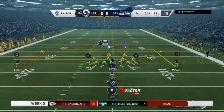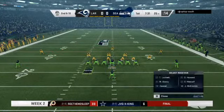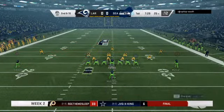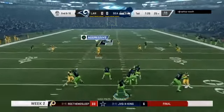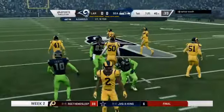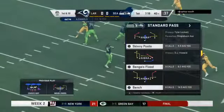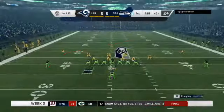Officially nothing on that last run. They'll try again, second and 10. Go, Mike 51. Second and 10. That's complete to Disley, the tight end. And down he goes, but he takes it up to the 40. 16 yards, a first down.